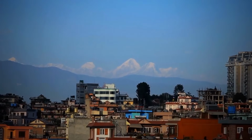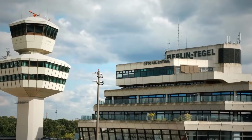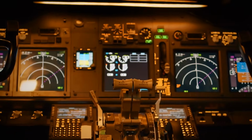This area is also quite low populated, so there's not much there in terms of radar systems. And radar is crucial for aviation safety. Without radars, pilots would be unable to communicate with the ground to figure out flight conditions.